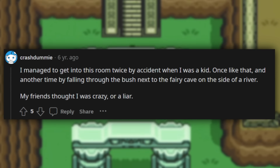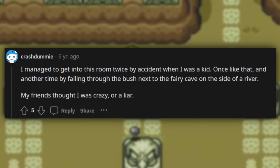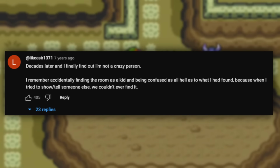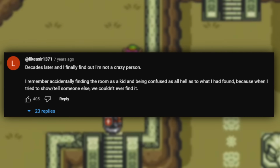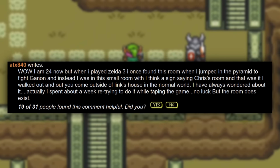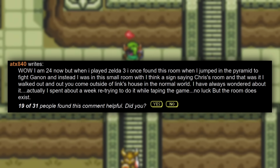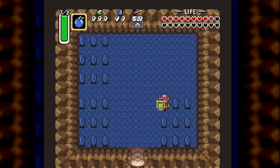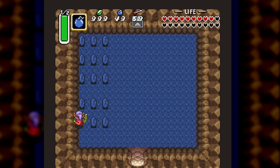I managed to get into this room twice by accident when I was a kid. My friends thought I was crazy or a liar. I remember accidentally finding the room as a kid and being confused as all hell as to what I had found, because when I tried to show or tell someone else, we couldn't ever find it. When I played Zelda 3, I once found this room. I've always wondered about it. Actually, I spent about a week retrying to do it while taping the game. No luck.